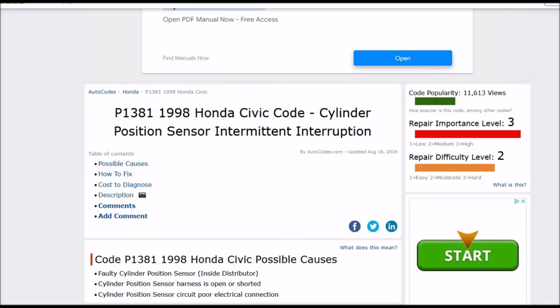So today I'm talking about a Honda with the P1381 code, what it is and how you go about fixing it. And in particular, this is for late 90s Hondas, possibly early 2000s, Civics, Preludes, things like this. It'll depend on your engine type. But what is a P1381 code? Well, it's a cylinder position sensor intermittent interruption.